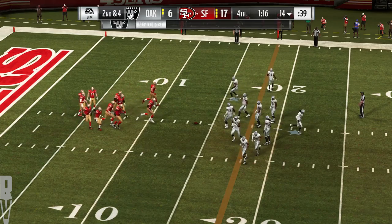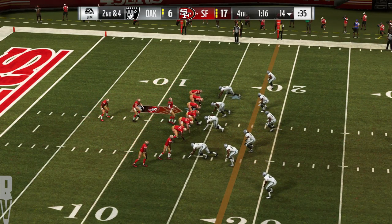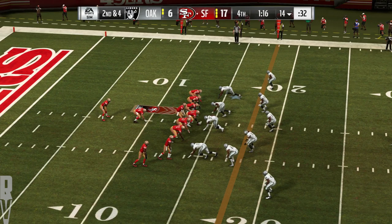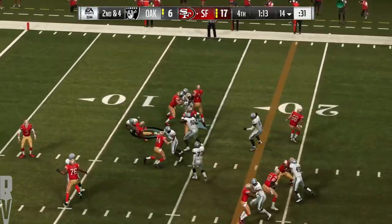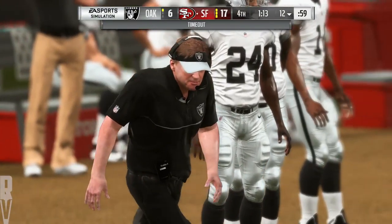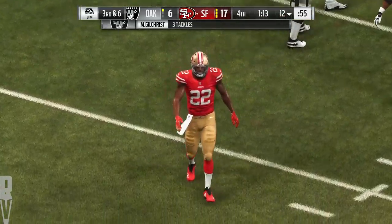The Raiders going to use one of their timeouts as they'll talk things over prior to this upcoming second down play. Here we go now. Boom! They stay on the ground. Again, it's Breida. And forget about finding a lane. He barely had time to look up before he was planted in the backfield.